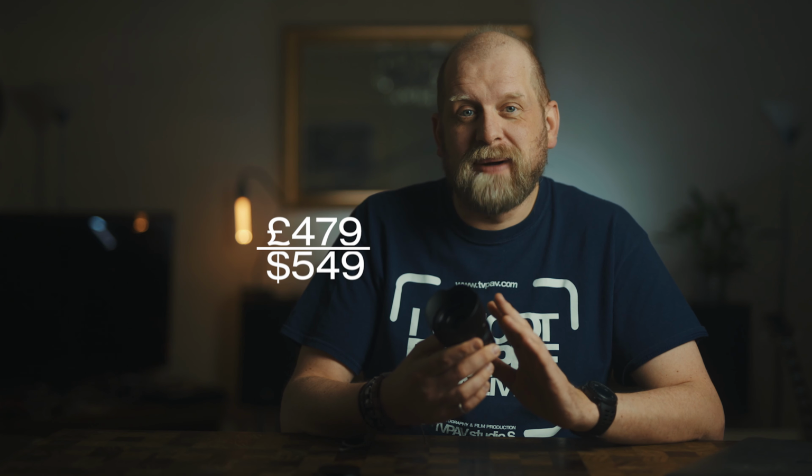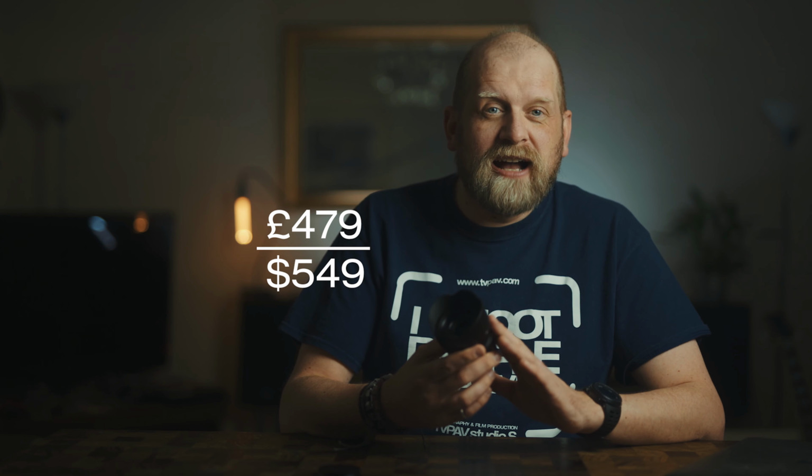This lens retails for £479 here in UK, or $549 in US. It has got some stiff competition from Samyang, Rokinon and Tamron, but if you are looking for a rock solid build and image quality, then this is a no-brainer.